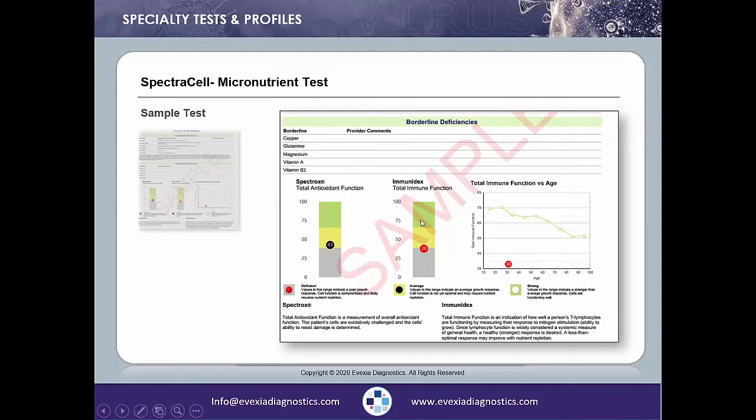Next is this immunodex that you see right here. Now, this is an indicator of the patient's T lymphocyte response. Are they going to have a good response? If it's low, their immune system may not be responding properly. In other words, if this starts getting down into this gray area here, this patient certainly is borderline right here, or that this result is borderline, indicating that there is a need for more investigation.